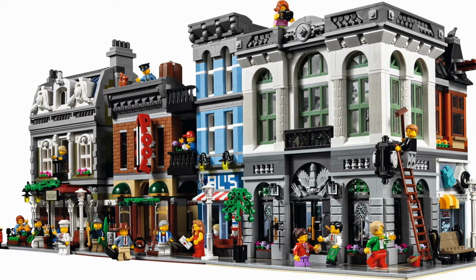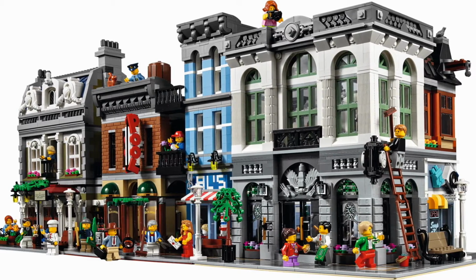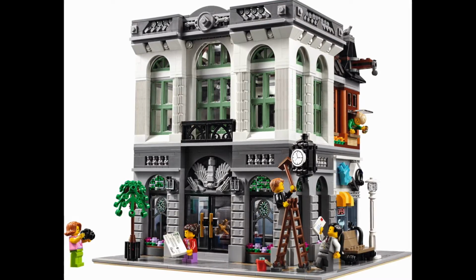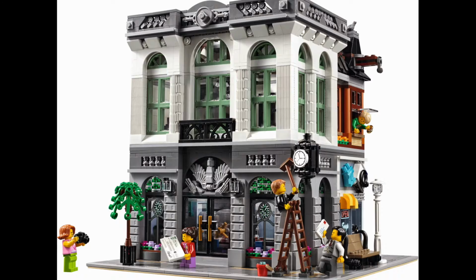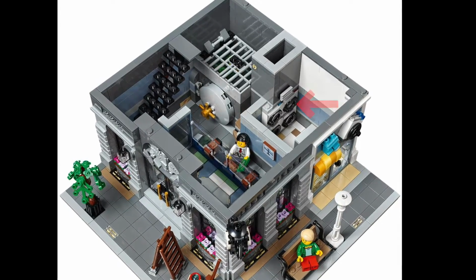Because we are comparing it to some really stiff competition, which all have a bunch of detail and nice contrasting colors. That being said, I do think LEGO did a good job with making this look like a real bank and really did what they needed to do to make it come alive, with nice sand green windows and nice part usage along the roof. And on the inside, there's a fair amount of detail and a really clever money laundering story that really does this set justice.